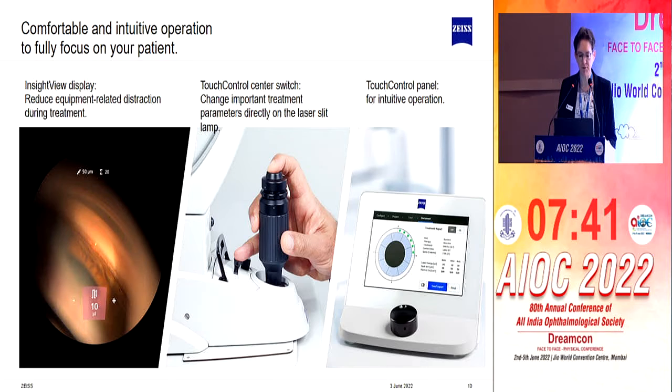One last thing about the laser itself, if you haven't seen the visual screen before, we have this inside view display, so whenever you are treating, you always see your treatment values, the energy used, the amount of spots, and whatever is necessary as information, so you don't need to look to the display all the time, and you can also select all the values right here at the micromanipulator, so there is no distraction from your treatment. In the end, you can generate a treatment report. You highlight the areas where you have treated, either the trabecular meshwork or, also in coagulation laser, which area on the retina you have treated, and then you can either export it to a PDF or directly into Forum.